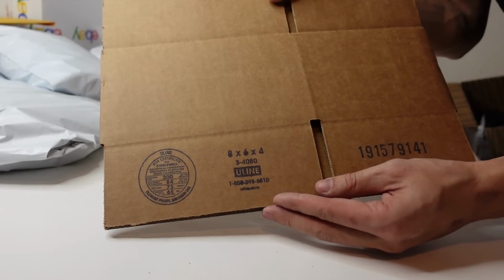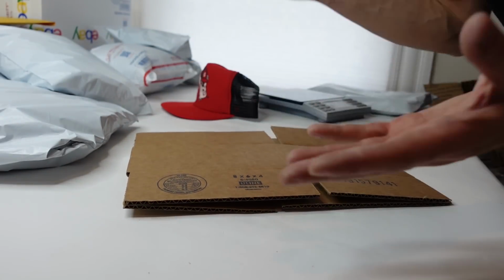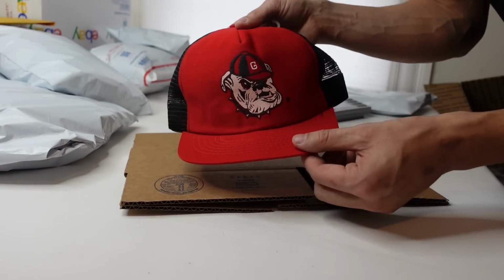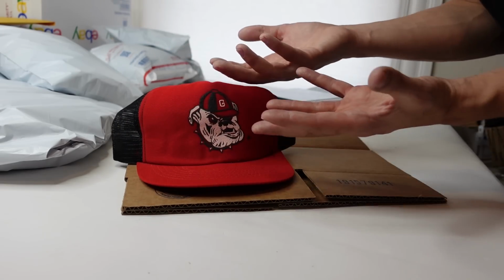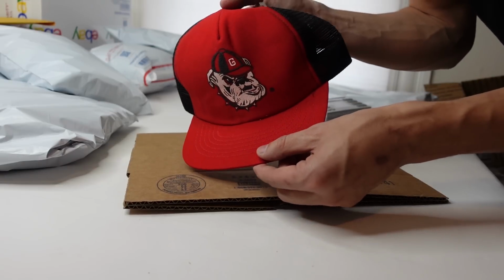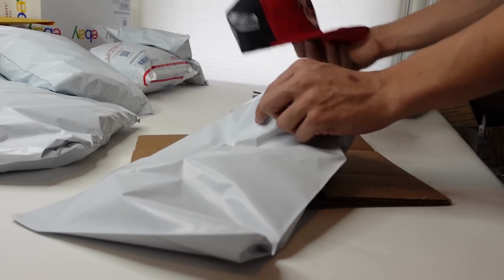Another thing I get asked about a lot is hats, and for the majority of hats I use these 8x6x4 shipping boxes right here, and it's pretty straightforward. You just fold up the box, put the hat inside, and it's ready to go. However, this hat right here was a little bit more expensive at $60, so I'm going to treat this one a little bit better than I would a $10 hat. I'm going to wrap it in a poly bag before I put it in the box, just so it gives it a little bit of weatherproofing in case it does sit out in the rain for a second. It's not going to be ruined when the customer gets it.